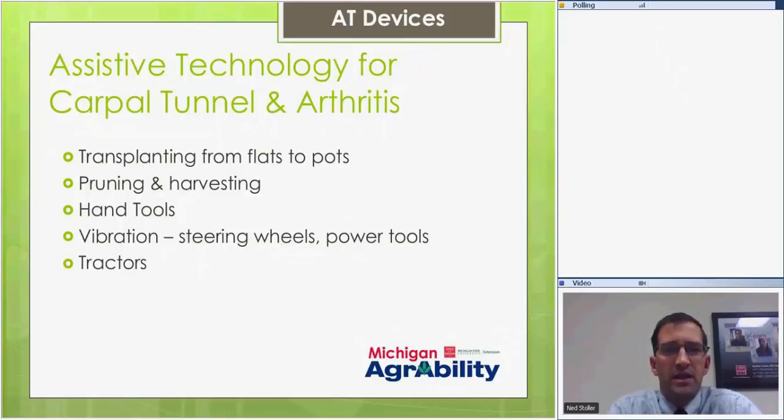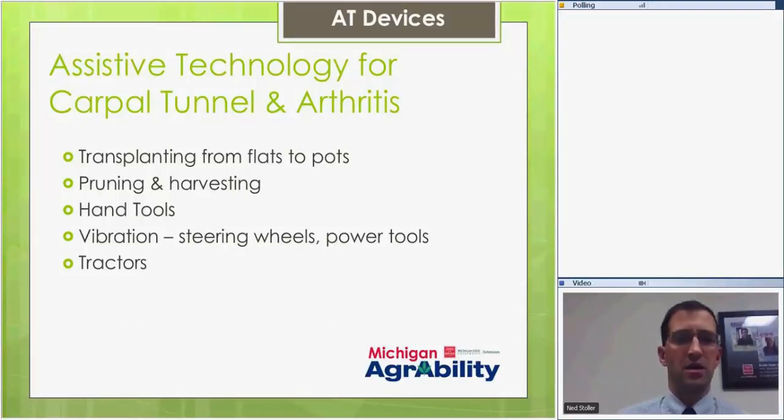Transplanting small seedlings from a large flat and putting them into individual pots, pruning and harvesting vegetables and fruit crops, using hand tools. We're going to talk about the issue of vibration and power tools. And then at the very end, we're going to talk about tractors in general, a little bit beyond just the issues of the hands, because tractors are so commonly used on our operations here in Michigan and the impacts of arthritis.